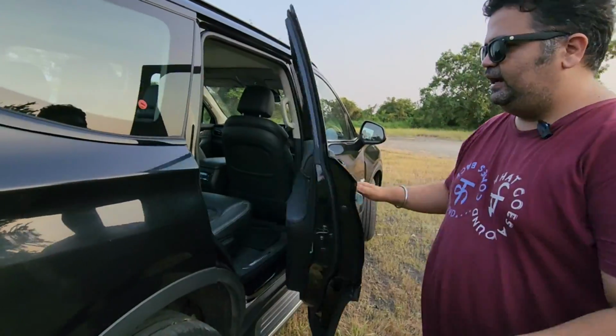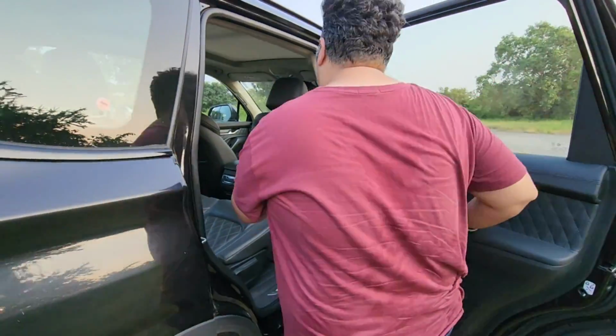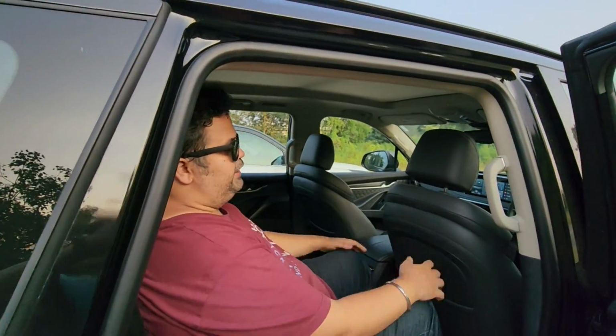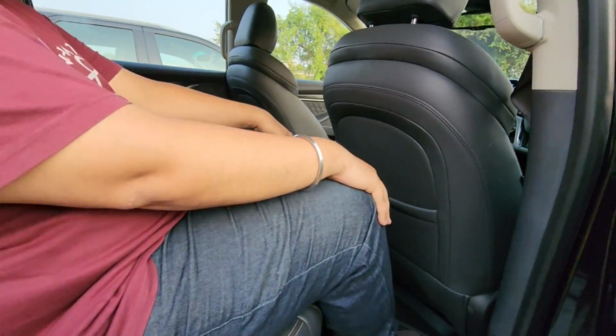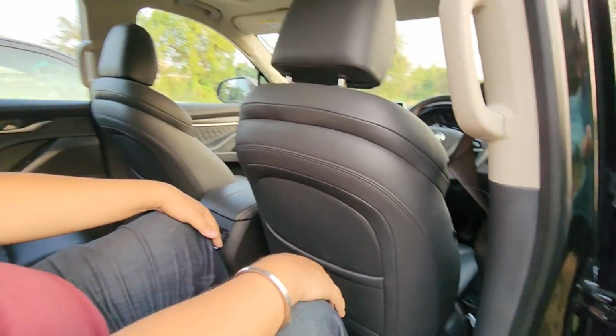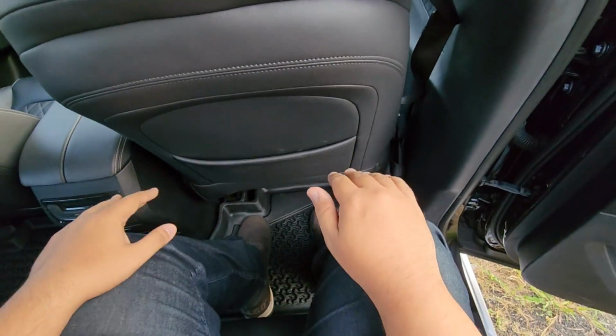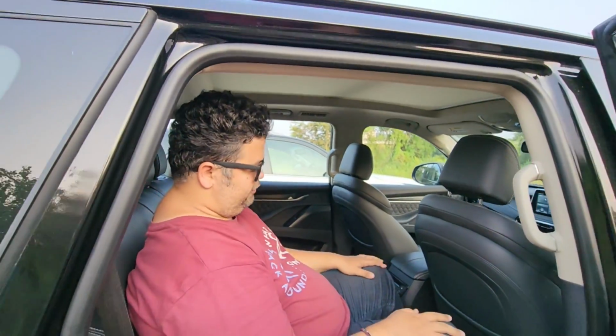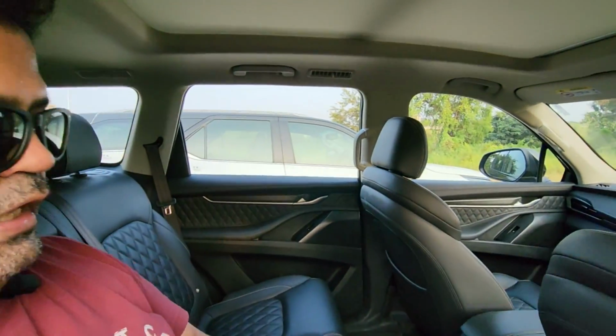And let's get in the back. Just look at this. This already feels better than the Fortuner in terms of space. Just look at the amount of knee room. Under thigh support is same. The leg room is more. I'm still sort of sitting knees up, but 50% lower at least from the Legender here. Clearly the widest cabin of the lot, feels really nice.